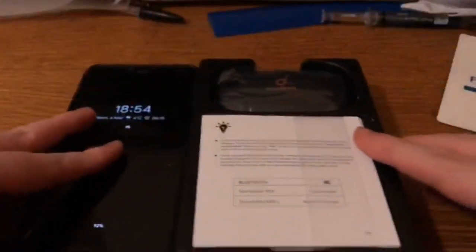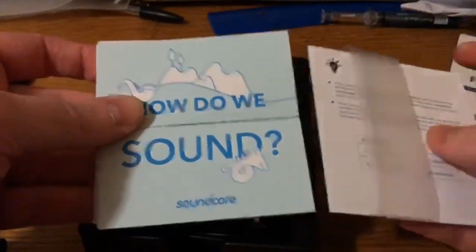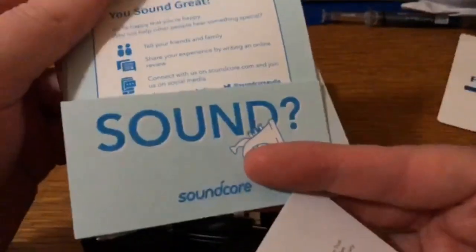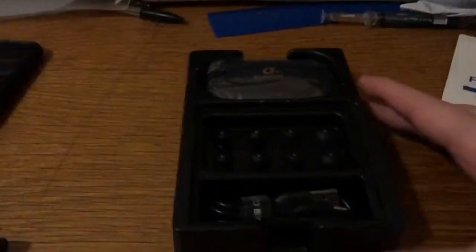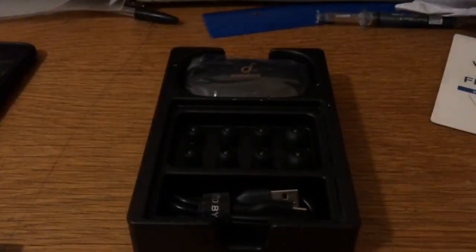So let's get this box out of the way. So you do get these things in the box. You get quick start guides and stuff like that. Let's be honest, nobody really reads this stuff. Let's see, tips. Basically just books and stuff like that. And then you get the most important thing, really, the Anker headphones.